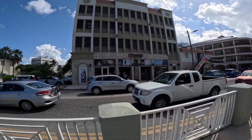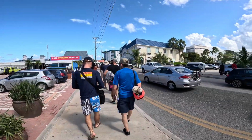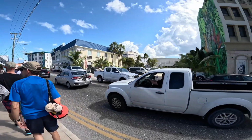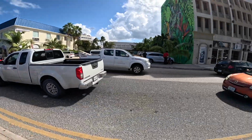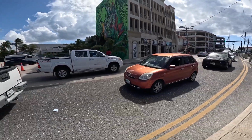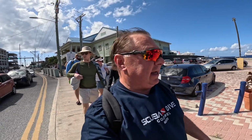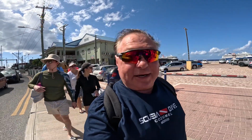This is my first time at Grand Cayman on the island, and to tell you the truth, it looks a lot like many of the Caribbean islands, and of course this was once under British rule. You'll notice that driving is opposite what we have in the United States, but hey, we see that a lot, don't we? All right. We're getting close.